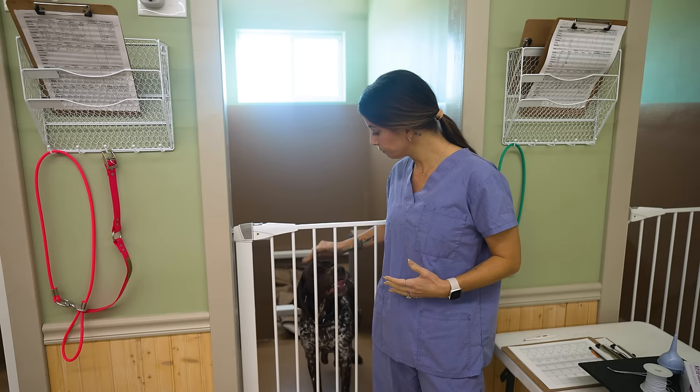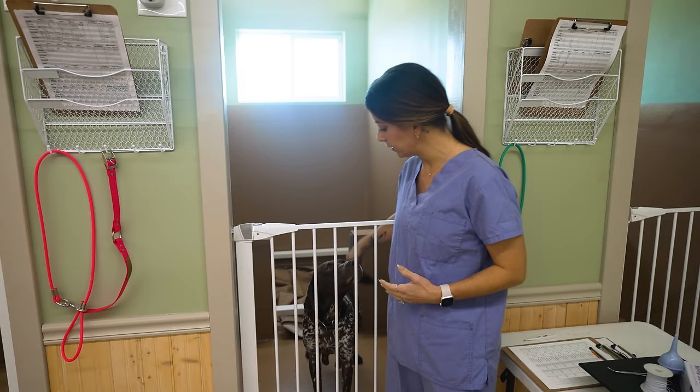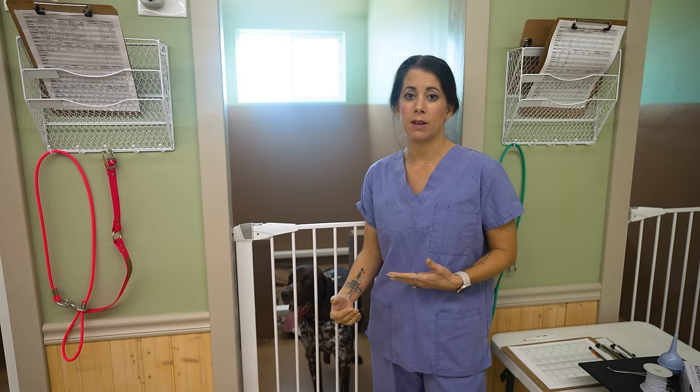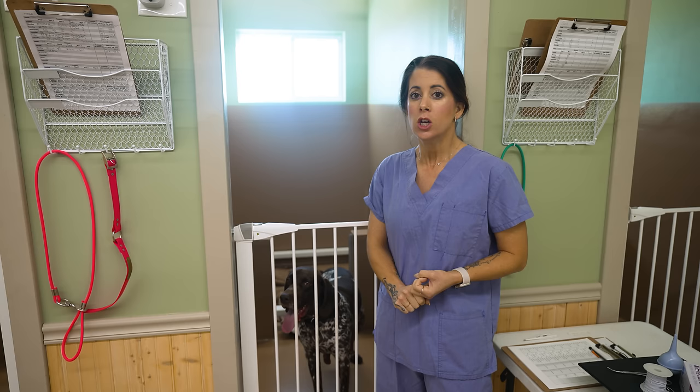So she's in what I consider early stages of labor: the light panting, a little uncomfortable, nesting, feeling pressure. And then the next stage, which is what I would consider active labor, is when contractions are going to start. She's going to have some discharge. She's going to be doing some pushing, and she's probably going to tremble and feel pretty uncomfortable.